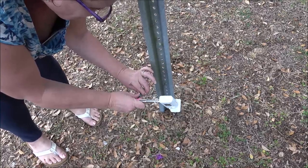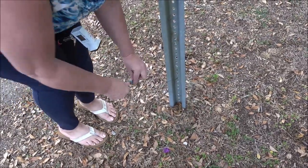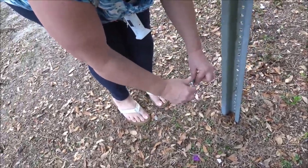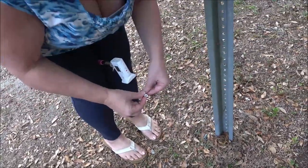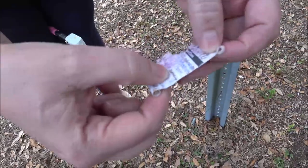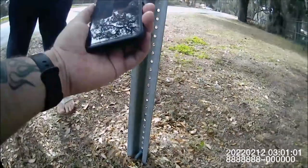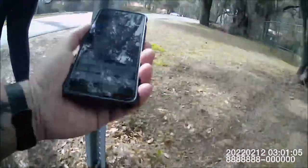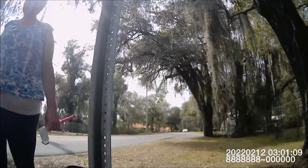So I don't know if we can open it. Oh, it unscrews. Hold on. Let's see. Oh, there it is. There's the piece of paper. All right, I'm going to log us in. We're good. We have found 21 so far. Cool. All right, now let's go to the next one.